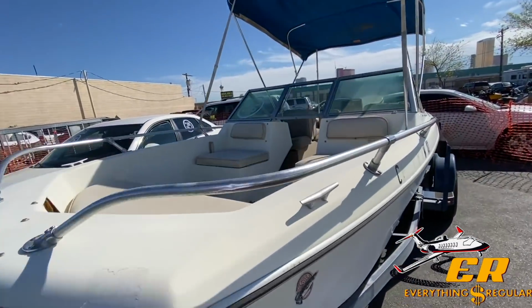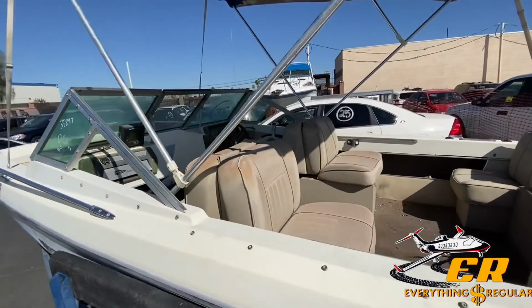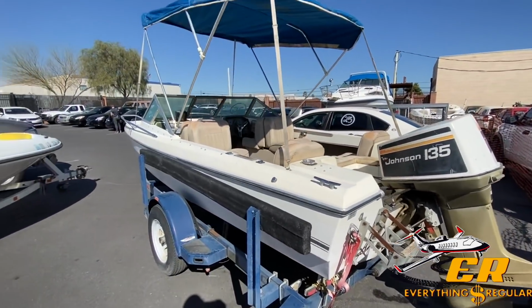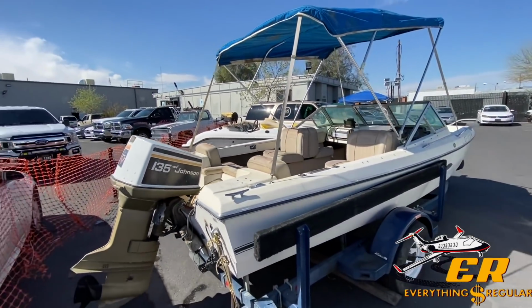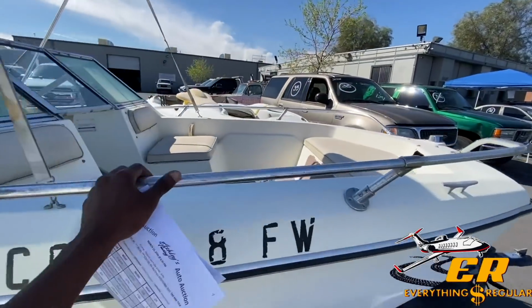We got another little boat. This is a 1978 though. It's a little bit older, but a little bit more put together. Can be turned around really easily. We can go drop this off at the dock down there in Long Beach, while the homies are on the jet skis, we can have this out. Summer's coming up, man, so we got to get our water toys back up.